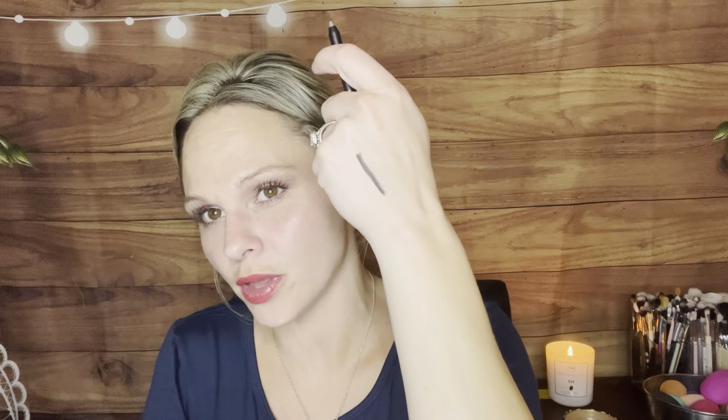But it's been a crazy month for me and I haven't really been. So I really don't know much about these, but let's swatch the black. Ooh, okay, so the black swatches really nicely, super smooth and creamy.